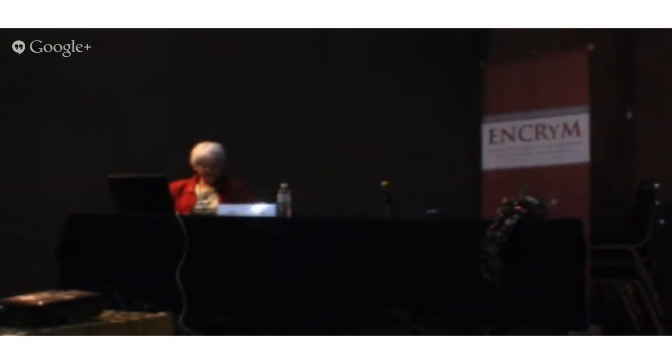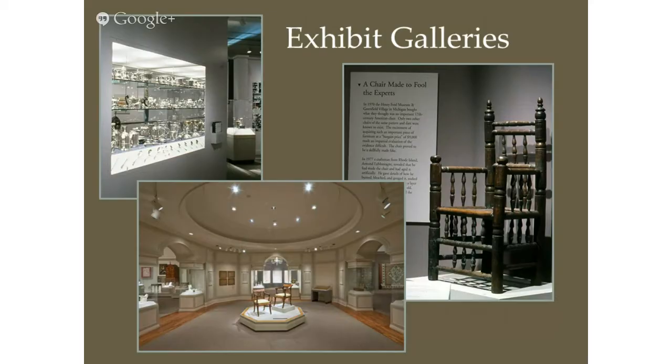Today, Winterthur's collection of decorative and fine arts remains one of the best in the U.S., and the objects are displayed in 175 museum rooms and settings, and in museum galleries of about 35,000 square feet. The collections include furniture, architectural elements. He took whole rooms and interiors from important houses. Remember, this was happening during the Depression when people needed money very badly when he was building his collection. Textiles, paintings, metals, ceramics, glass, and works of art on paper.